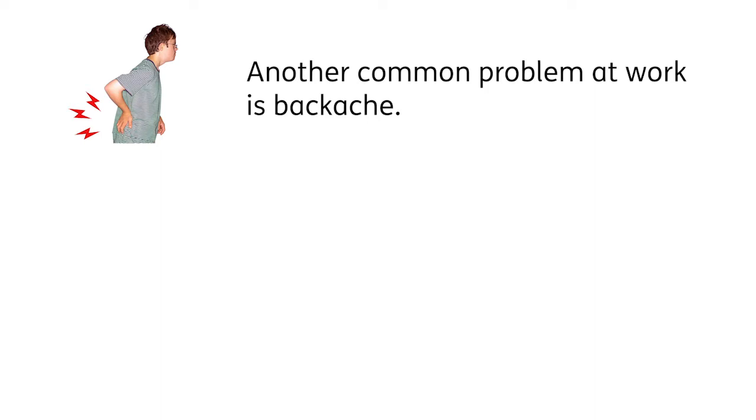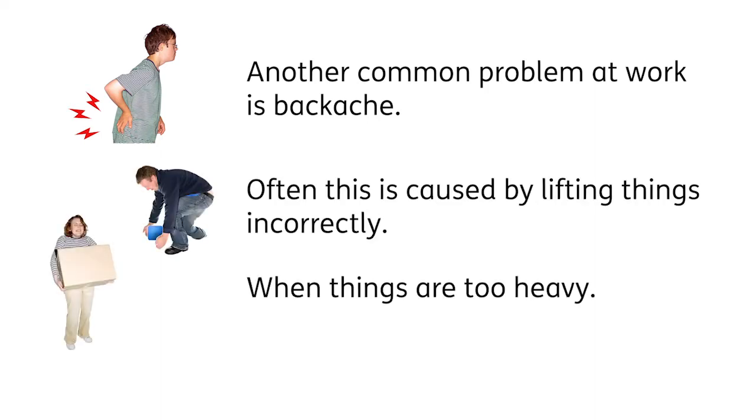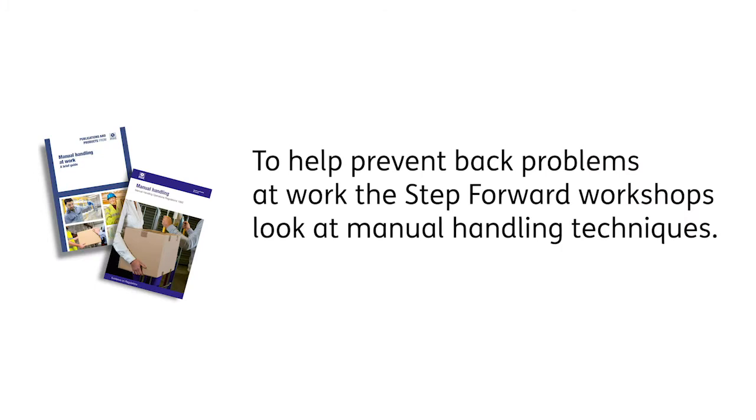Another common problem at work is a backache because you've lifted something which is too heavy, or it might be too high and you've hurt yourself. When you're stacking things, if you've got it too high, too low, or there's too much, it's all to do with health and safety. At the Step Forward workshops, we can look at manual handling.